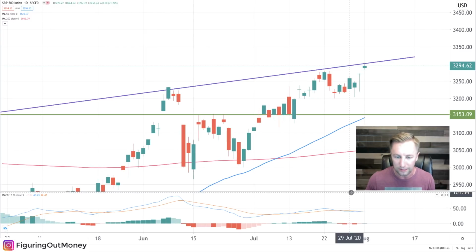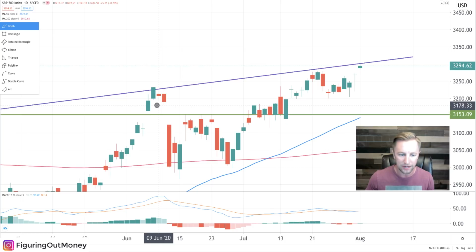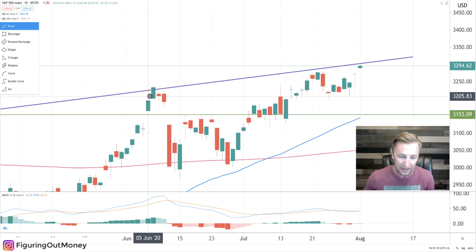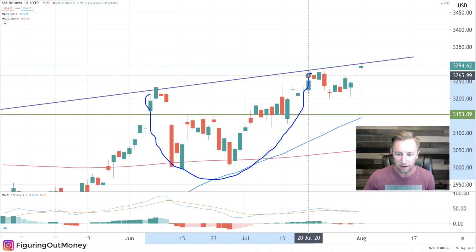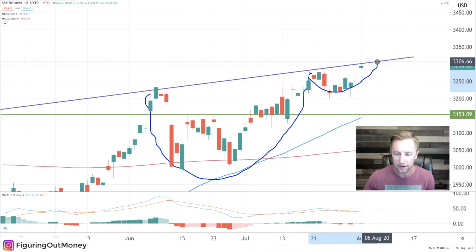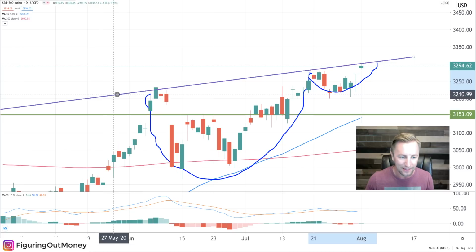I still believe it. As far as patterns go on this, if you want to call this a cup and handle, you can. I would consider this a decent cup and handle. It's kind of sloppy right here. You have the cup and then you have the handle right here. So if this does break this trend line, I know that there's a lot of traders, investors looking at this trend line.